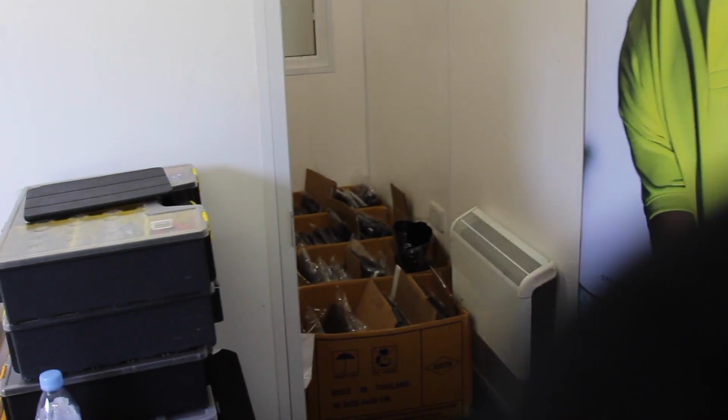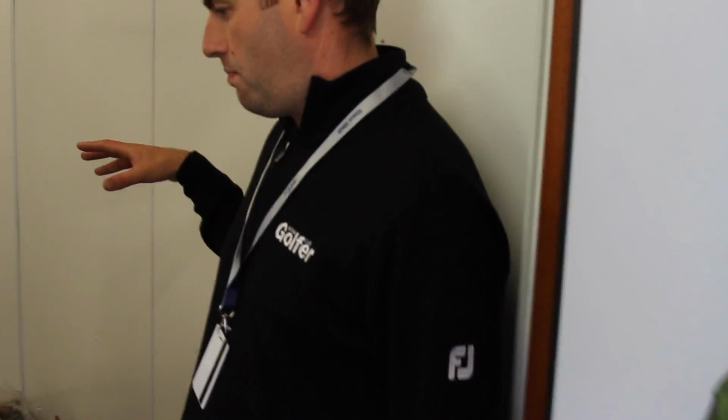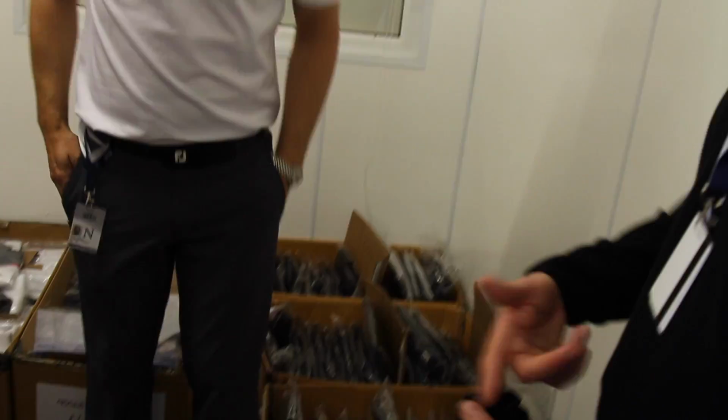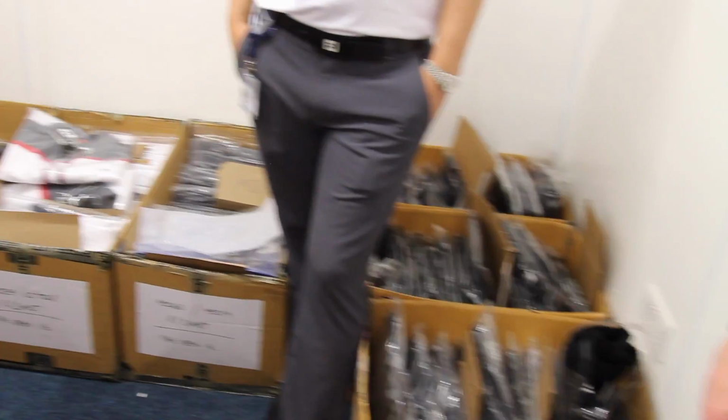Do you keep some of the rain gloves well stocked as well? The back room there is full of all our waterproofs and stuff, so it's a little bit more messy through the back. So how does that work? Is this for players that are just contracted to wear FootJoy apparel? No. Anyone that requests it, we're happy to provide it for them.